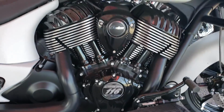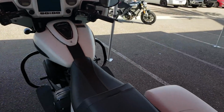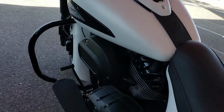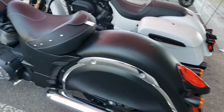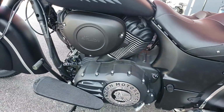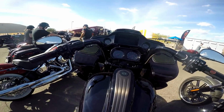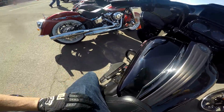I wonder if they have a 116 over there at the Indian tent. But stay tuned to the very end and I will reveal, out of the Chieftain 116 or the Road Glide 117 CVO, if I could only have one, which one it would be, assuming my battery doesn't die again. I got a cone right there. Hopefully they move it for me.